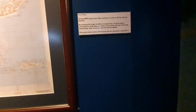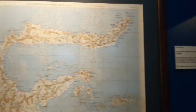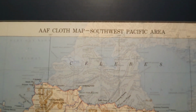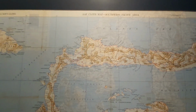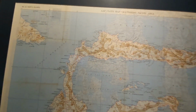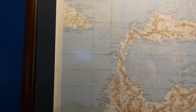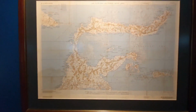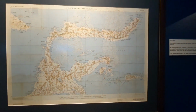There's a map up here. This cloth map, during World War II, maps were often printed on cloth. It's World War II, this particular map. And this is the Southwest Pacific area. Right. Strait of Makassar, I don't know how to say some of these names. East Borneo, righty, I know roughly where that is now.